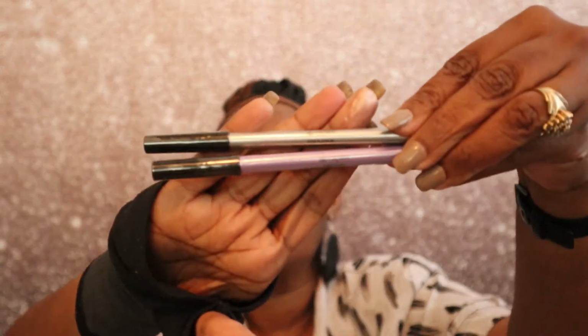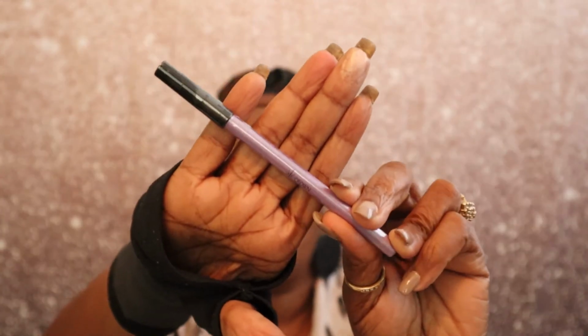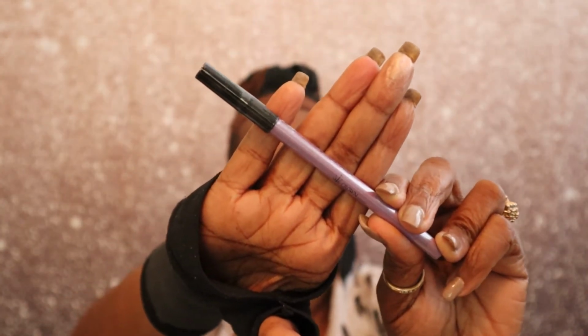So that's three items. My fourth item that I received is by Crown Pro, valued at $7, and it is a metallic eyeliner duo. Okay. Let's see. That is what those two look like. We have one in the shade Gone Platinum, which is that one. And the other one is in the shade Purple Fairy, which is that one. All right.